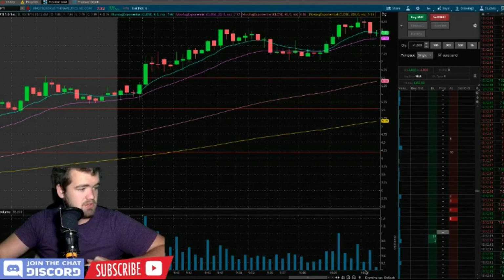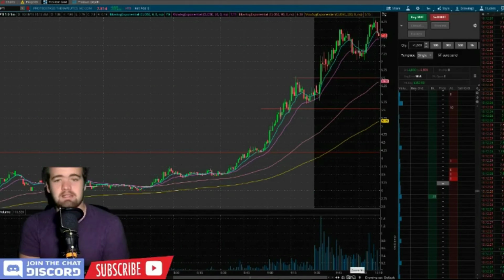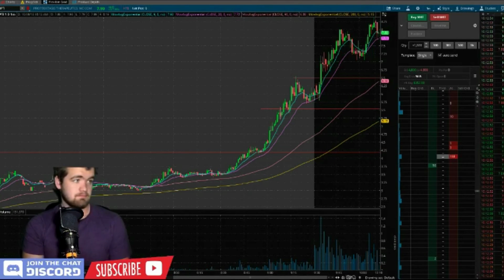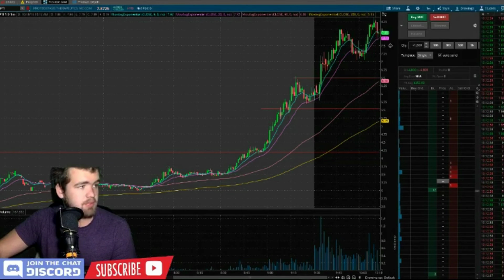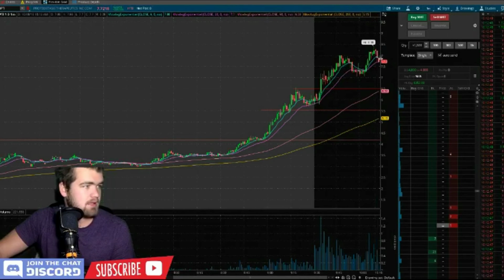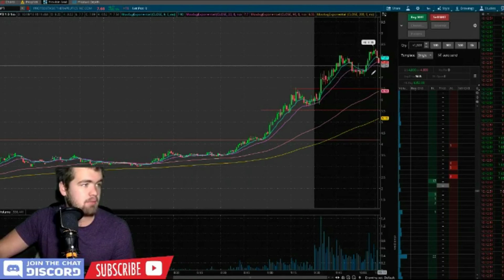A lot of people like to trade those stocks that don't move as much, but if you can manage your risk, I will have no issue ever trading these stocks. This stock actually pushed all the way up to 838, and it most likely will push back up if it can. But right now it looks like it's falling down pretty hard.